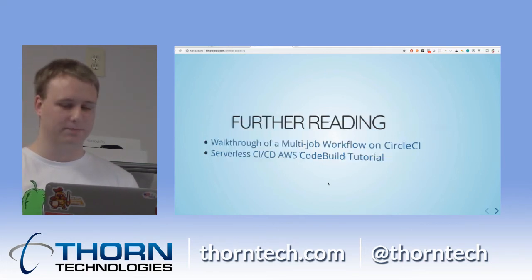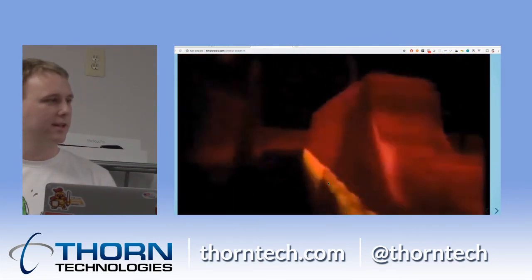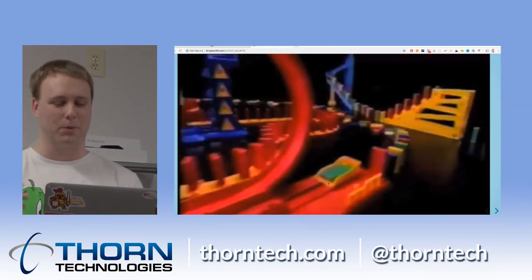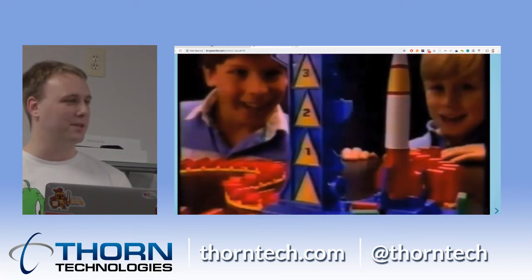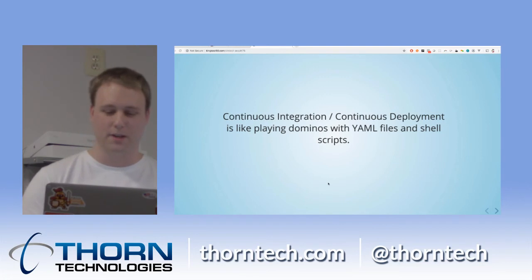integration stuff, right? So kind of to wrap things up, this whole process reminded me of this. I grew up in the 80s watching Domino Rally. It's kind of like you set all this stuff up and push a domino and hope it all works out at the end. And it looks like so much fun in the commercial. When you actually do it, it's a lot of work. And then like, oh, look, they launched the rocket, right? So it's kind of continuous integration, continuous deployment. It's kind of like playing dominoes with YAML and shell scripts.